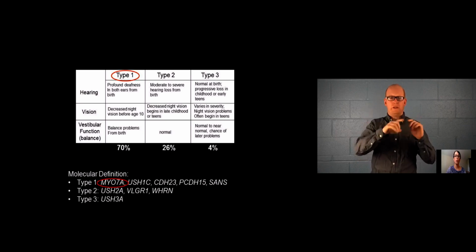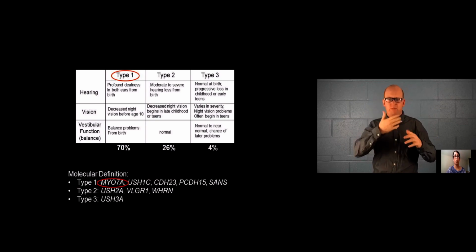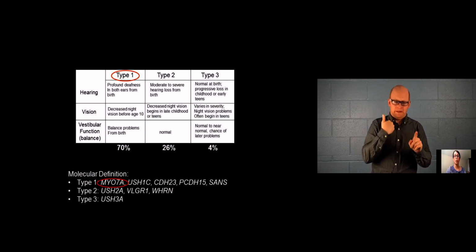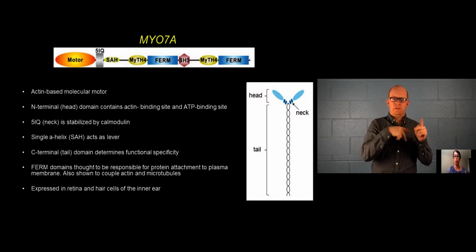As you know, Usher syndrome can be divided into three main categories depending on the degree of severity. Patients with type 1 Ushers are profoundly deaf from birth and tend to experience their first loss of vision before the age of 10. Mutations in multiple genes can account for type 1 Usher syndrome, including Myosin7A, and actually, Myosin7A mutations account for the most frequent cause of Usher syndrome type 1.